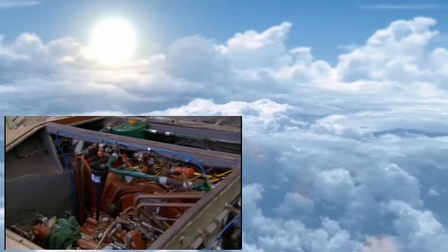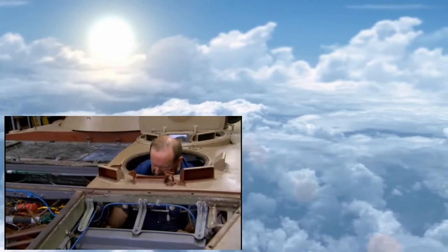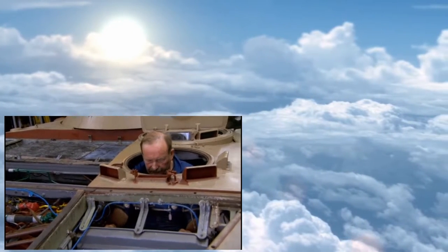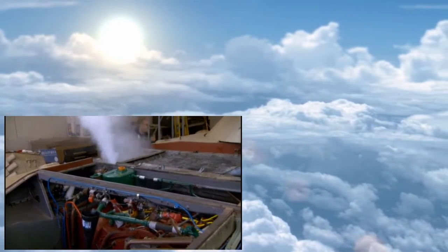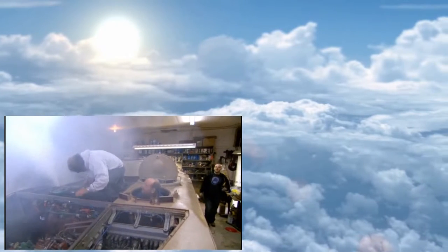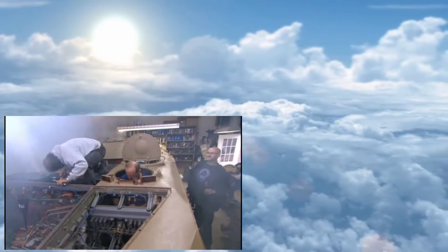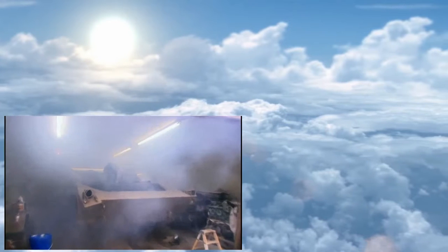Come on, baby. Okay, what's wrong here? Here we go. Incredibly, Greg's mail-order check engine has exploded to life on the second try. But there's too much smoke.